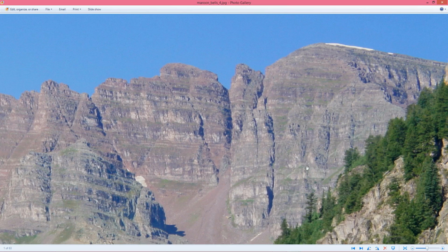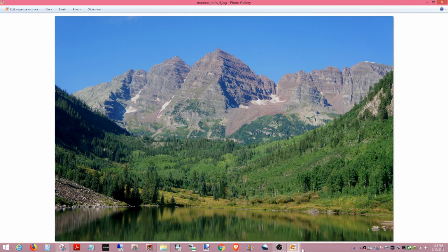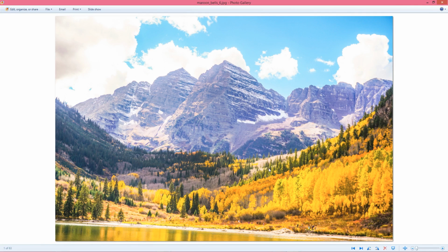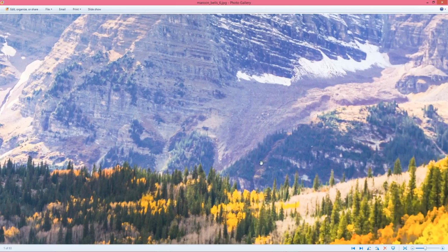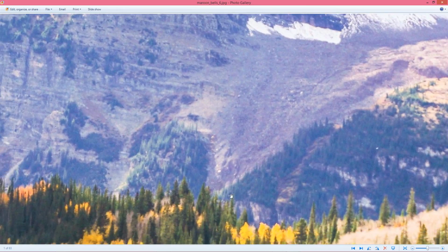So let's go to the last picture. And that is this one right here. And this one, it's just got good color. It was, I guess, just that perfect lighting at that time of day where it just kind of brings the color out of this photo.